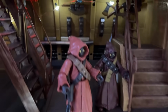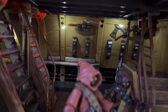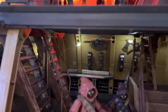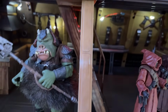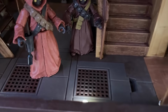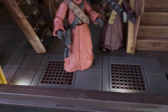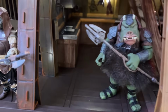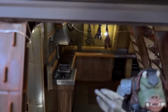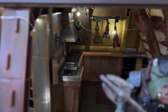We have a couple of Jawas in there, and then of course in the back we can see an area to store weapons, and there's a cooking table there to cook Jabba some food. Of course we have some more stairways that lead up to the top there. You can see that they open up as well to escape from the bottom part of this area. There is a floorboard here that does pop open. You can see the little tab there, so that compartment does open up. You can store somebody underneath there or trap somebody underneath there. There's a Gamorrean guard, and behind him you can see Jabba's kitchen with some of those creatures or aliens on the wall there, and there's a sink.